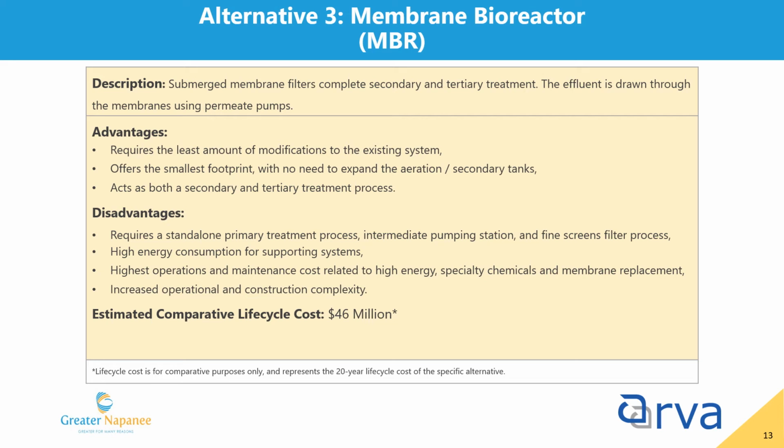The disadvantages of the MBR are: this alternative requires a standalone primary treatment process, intermediate pumping station, and a fine screens filtration process. It has high energy consumption for the supporting systems. It has the highest operations and maintenance costs related to high energy use, specialty chemical use, and membrane replacement, and it has increased operational and construction complexity.